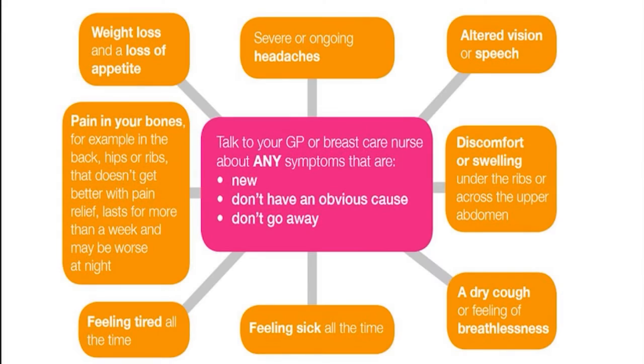But you can see from the slide the different things that we're asking people to look out for, and if you did notice any of these for a period of 2 to 3 weeks where they didn't improve, didn't get better, we would encourage you to get those checked out. For the majority of people, these turn out to be nothing to worry about at all. But again, we just encourage you to get them checked out if they persist for any period of time.